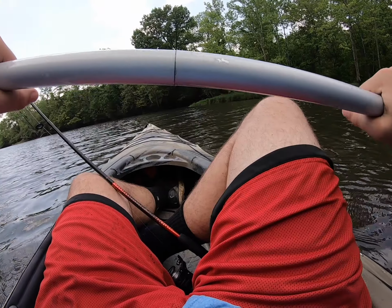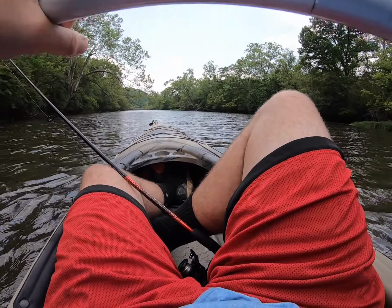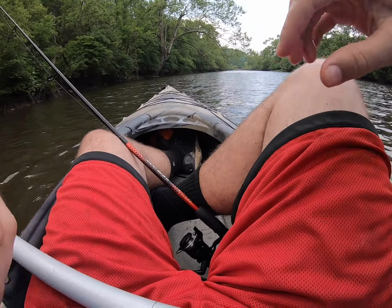Well, the green sunfish are certainly feisty today. They are having a blizzast. And it makes it fun to catch them all.